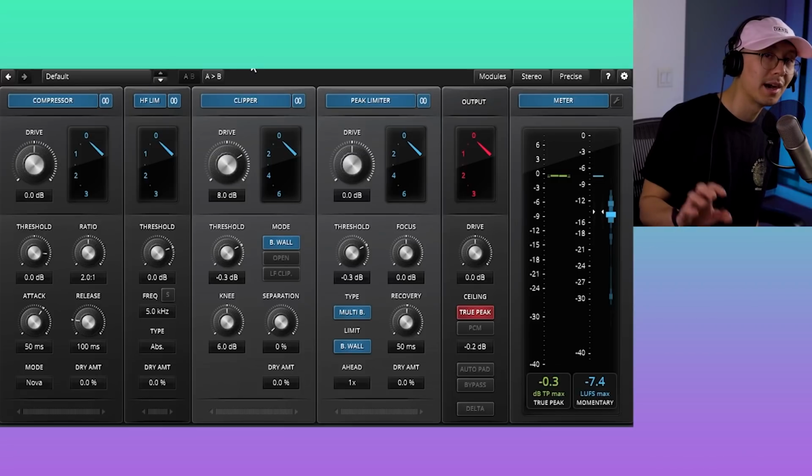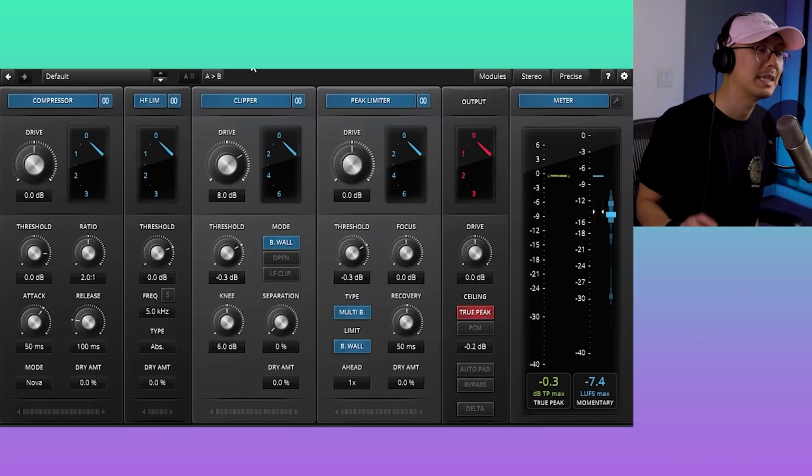Now, clipping is not always a bad thing. Sometimes you want intentional clipping, for example, on the drums to really make it smack. And this plugin could be used creatively on separate channels, or you can use it in your mastering chain to really bring the volume up. This is a technique that mastering engineers use to make things louder, is to clip it a bit.